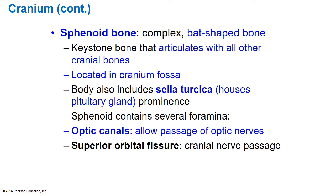It will make up one of the fossas within the cranium. It is best viewed by removing the cranium cap, and when we do so, we see that it has a notable structure called the sella turcica. Sella turcica actually means camel's hump. It is a little depression that houses the pituitary gland.